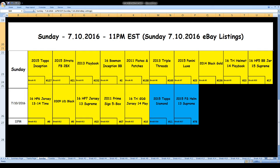11 plates, 13 triple threads, some 15 Lux. We got some more black gold. A TriStar Autograph miniature helmet. A Hit Parade Series 5 baseball jersey. A basketball jersey. Some 09 Upper Deck black. Last one we get to do, honestly.